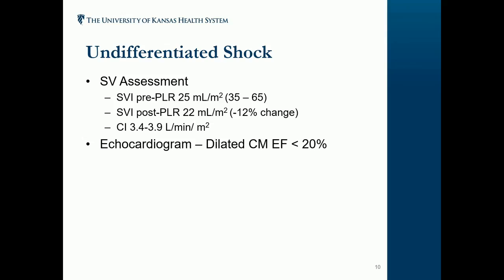And a formal echo demonstrated dilated cardiomyopathy, EF less than 20%. Within 5 hours, he's in this 5-pressor shock. And in all honesty, we didn't know if he was going to make it through the night. We still did not know what was going on, and tried to think through what was going on. His family did say, he maybe drinks a little bit more than he should. And actually, we got a call by his roommate who said he drinks probably 1 liter to 1.5 liters of liquor a day.